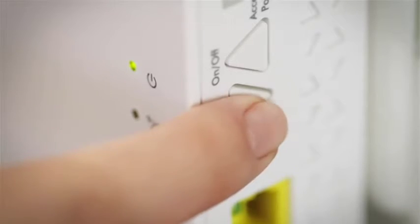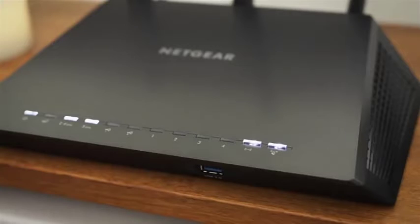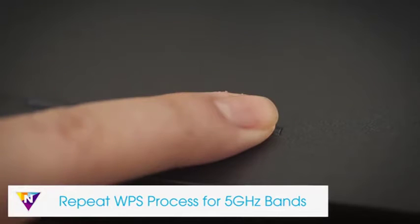To set up with WPS, first press the WPS button on the extender. Then, press the WPS button on your Wi-Fi router. The WPS LED will light up solid green and you will establish a quick connection between your Wi-Fi router and your extender. If your Wi-Fi router supports the 5 gigabit band, you want to extend this band. Repeat the WPS process.